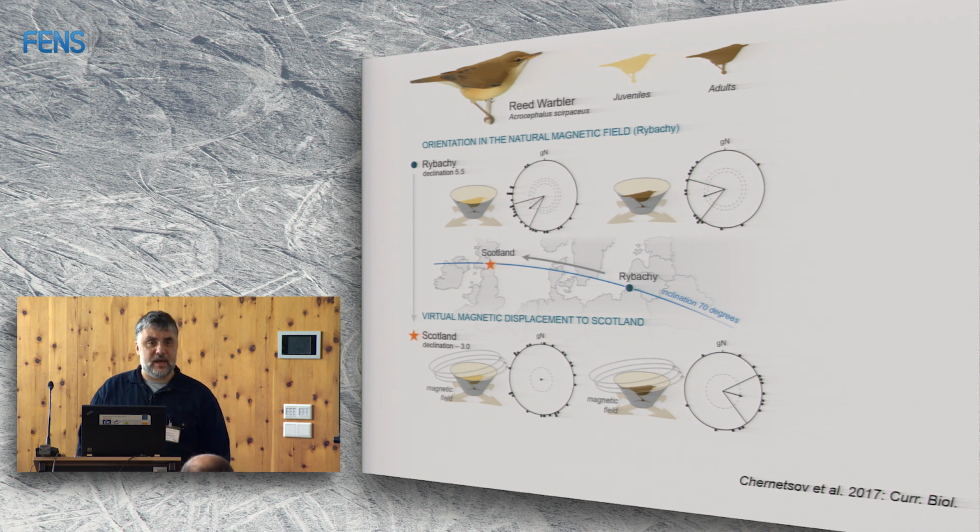Therefore, we tested them under open skies and without milky glass. Yeah, but to see whether it's really declination, you need to exclude the possibility to detect the geographic north. Yes. In the geographic north, you can detect it only if you look at the stars. Yes, certainly. You need celestial cues. So it would be really nice to show that if they cannot see the stars, they are disoriented or oriented.